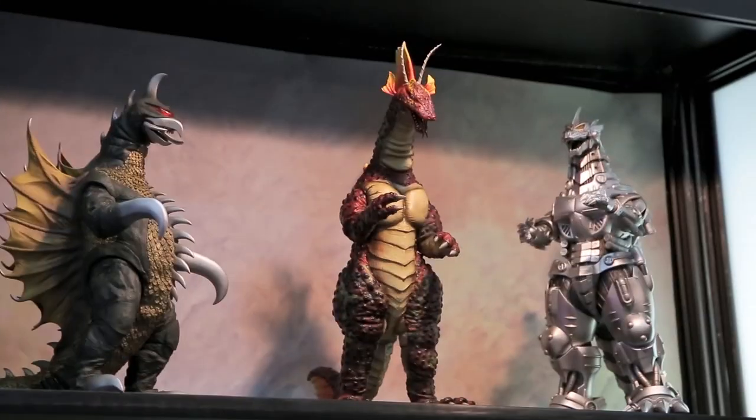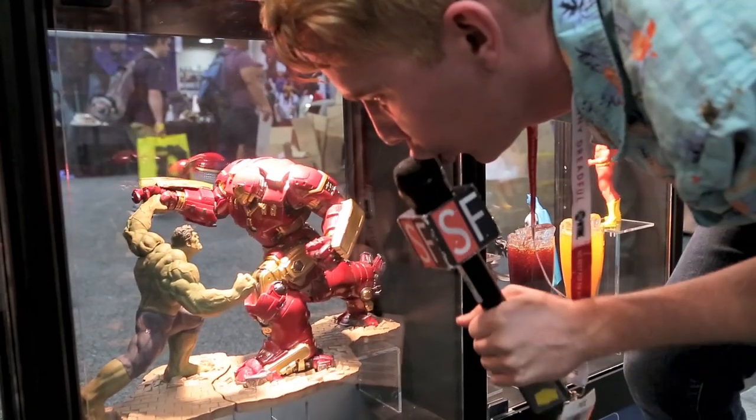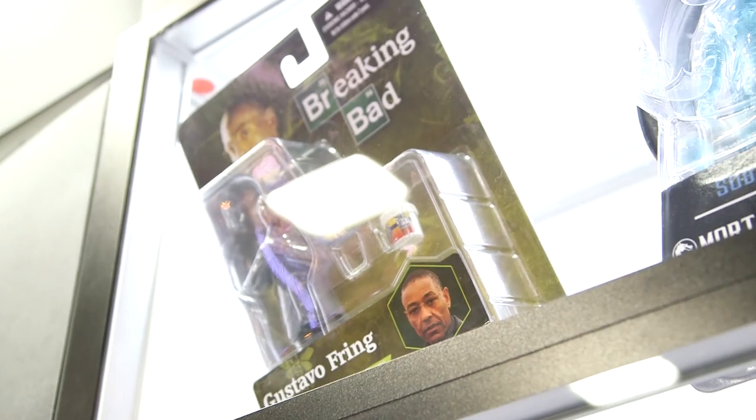DiamondPreviewWorld.com. You can check out all of these collectibles online. They're incredible. These are really realistic. Check out the Godzilla there. Gus Fring from the Breaking Bad line. He also comes with a bucket of chicken. Racist? You decide.